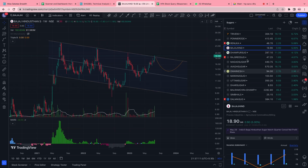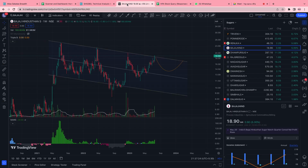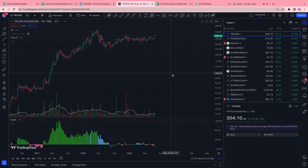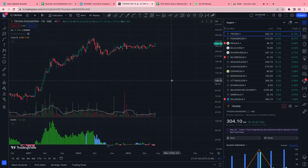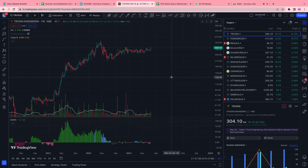So, to answer your question, have stocks bottomed? Looks like it has bottomed. Okay, so this Triveni Engineering is indeed a sugar stock. Is it? Yes, wow, it is. Nice. It's like the name sounds like engineering. This is a really nice stock, man. Look at what's happening here.